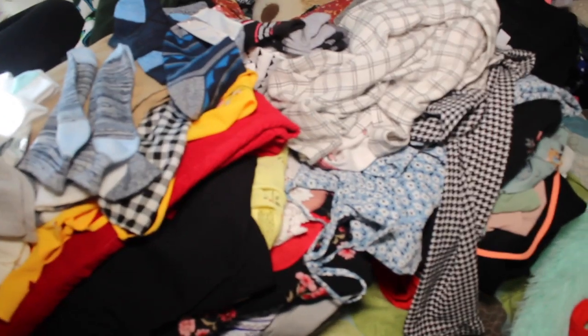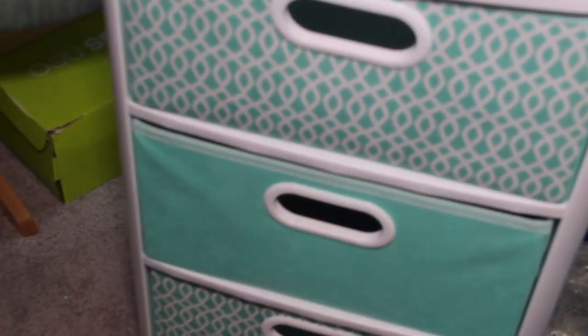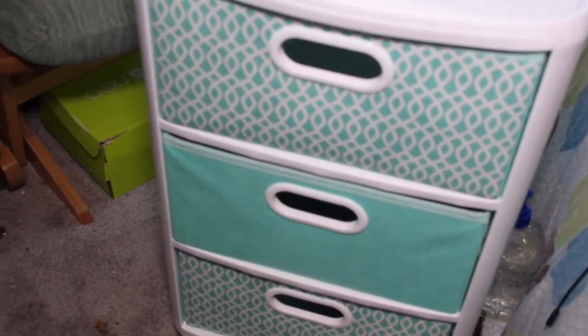I also need to go through this chair and this chair, and I think this laundry basket is just staying at home. I don't think that's coming back to school, and I have to figure out what's happening with this. But let's get started packing.